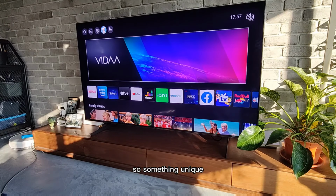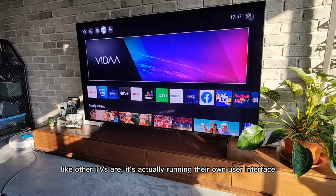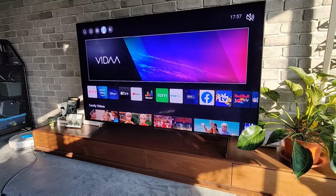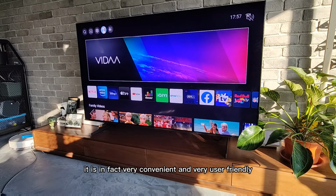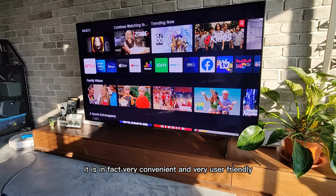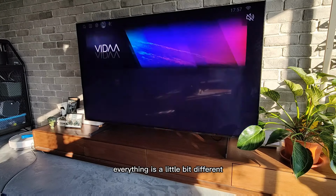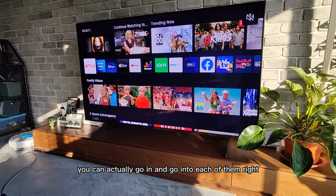Something unique about this TV is that it is not running Android like other TVs do. It's actually running their user interface, VIDAA U6. So this is their interface. And after using it for a while, it is in fact very convenient and very user friendly. You can see that the homepage is a little bit different. The way they lay out everything is a little bit different. You can actually go into each of them, right?